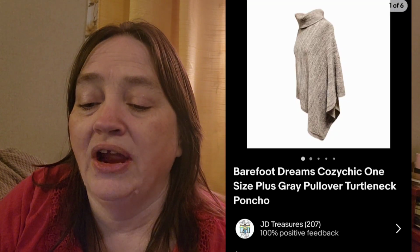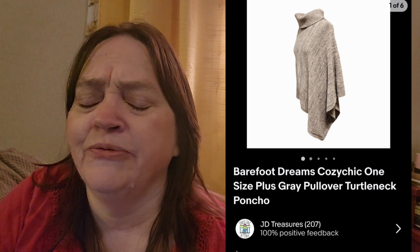Okay, then I sold that Barefoot Dreams CozyChic one-side plush gray pullover turtleneck poncho. This wasn't that long ago that I bought this, but I was at a pretty expensive thrift store, and I was finding some good things this particular day. This one was up in a cart next to the register. They were getting ready to return them back to the floor. Someone must have changed their mind. I saw it and thought it was a blanket, but I touched it and it was so soft. So I pulled it out, realized what it was, and I had to buy it. I paid up for it, but someone paid $39.15 for it, and my cost of goods was $8.79, so I still made $21.31. So really happy about that.